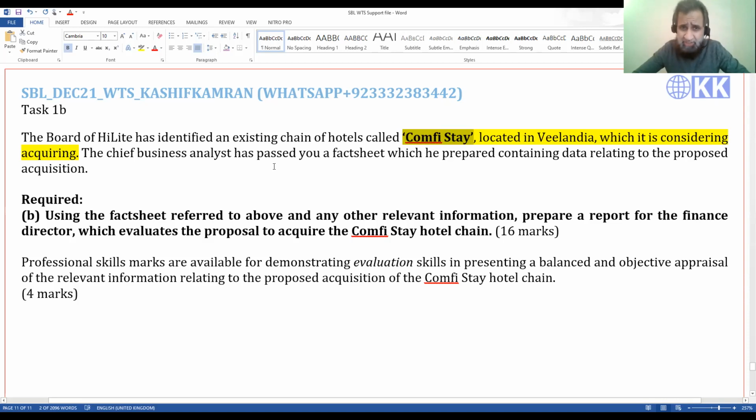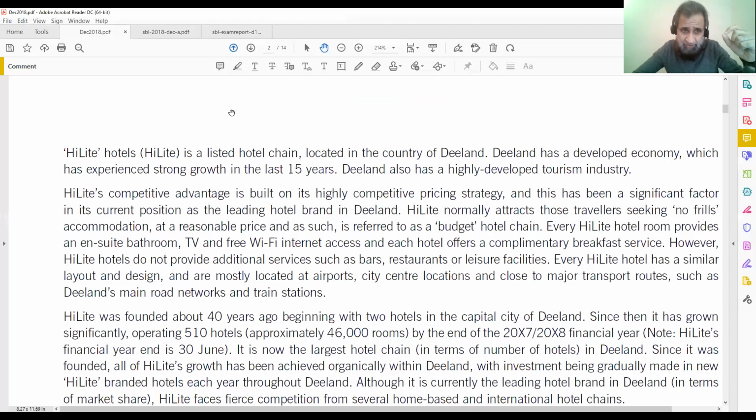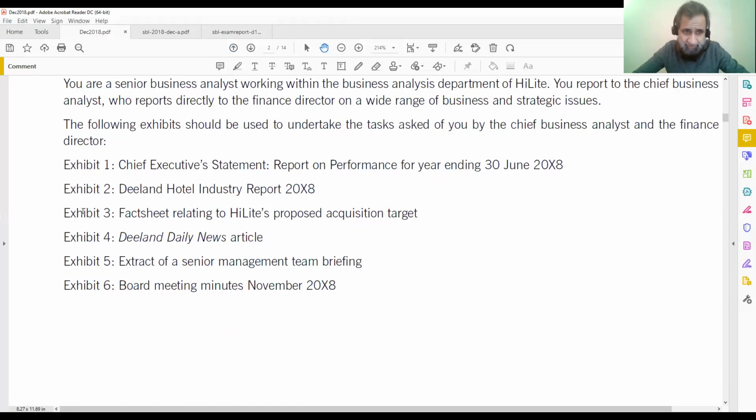The chief business analyst has passed you a fact sheet which he prepared containing data relating to the proposed acquisition. So is there a fact sheet where the data relating to acquisition is given? Now, can we centre most of our answer around the fact sheet? I even gave you that perspective yesterday: when you look at the word fact sheet, you go back to the case study and look at the exhibits. One of the exhibits is a fact sheet. Look at exhibit number 3, fact sheet relating to the proposed acquisition. So will most of my answer come from the fact sheet? Because that's the source document which contains information about the acquisition.